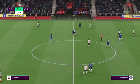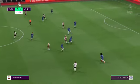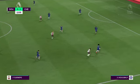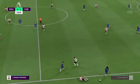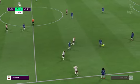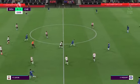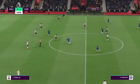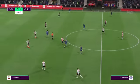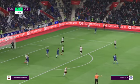Walker Peters. Sekou Mara. And no luck keeping possession. Kukureya. Well, now he's let that run out of play, and it will be a throw in here. Mateo Kovacic. This is Azpilicueta. Mount. You know, Chelsea have an awful lot of space. Real chance. That's going to be a Southampton ball.